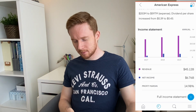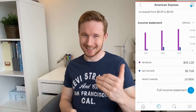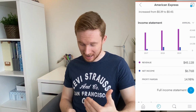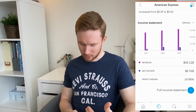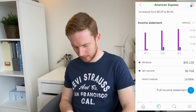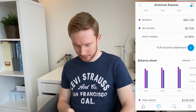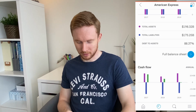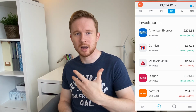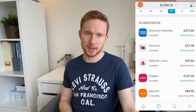If you go into income statement, you can see that its revenues have been increasing year on year for the past 3 years. I can see that probably dipping in 2020, and also its profits haven't really been sinking, although in 2019 its revenue was down. Profit margin 14.98%, pretty good. And then it goes into all the information that you can have a look at if you want to. I would say go and have a look at it on other sites as well that give you more information, dividend histories, that kind of thing.